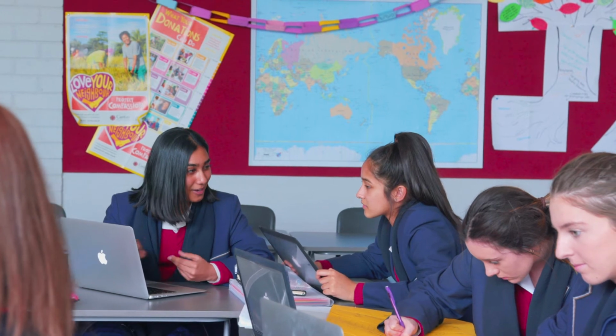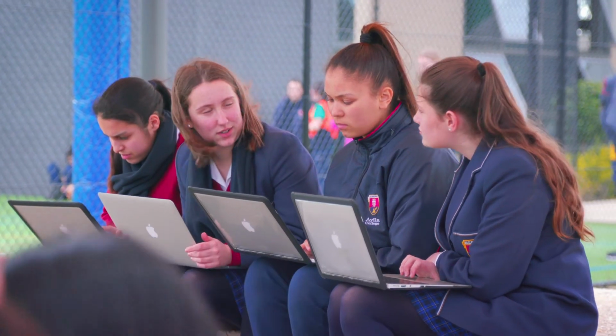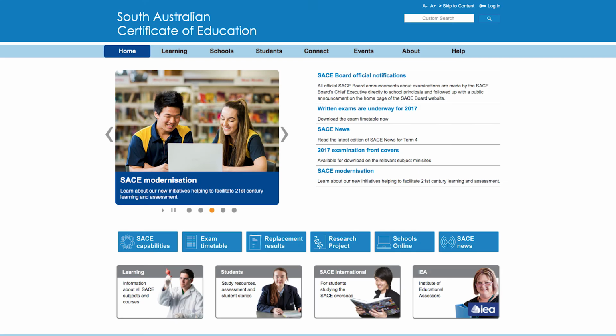Geography draws on students' curiosity about the complexity and diversity of the world's places and their peoples, cultures, economies, and environments. State and territory curriculum, assessment and certification authorities are responsible for determining how the Australian curriculum content and achievement standards are to be integrated into their courses. States and territories also determine the assessment, examination and certification requirements for the senior secondary years. For more information on these requirements, contact local state or territory curriculum authorities.